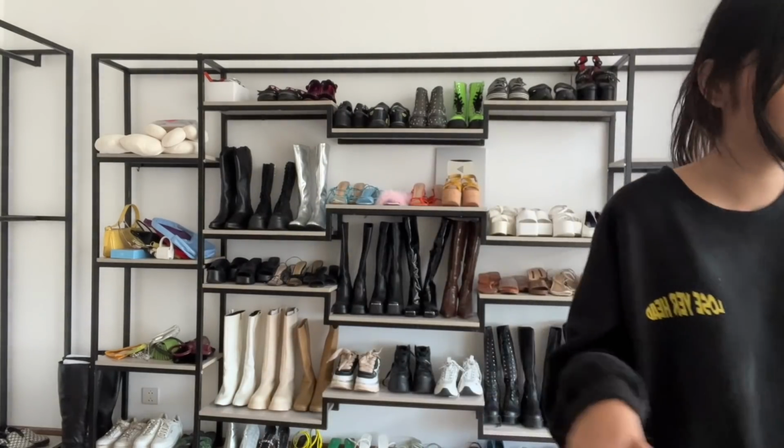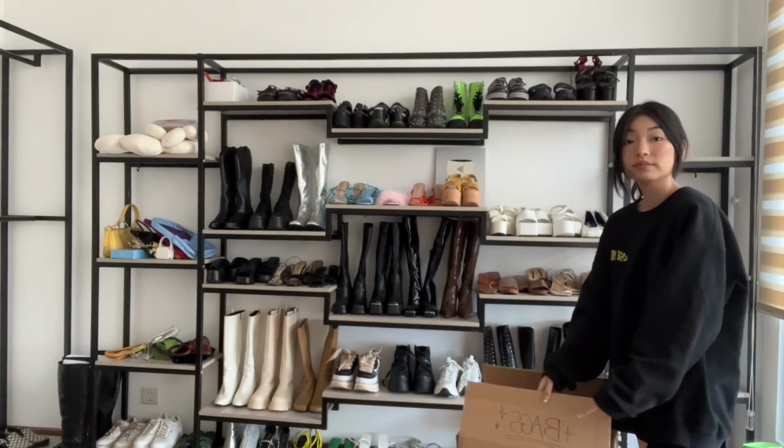Now I think we can move on to the bags. I need to grab the boxes. Bags.